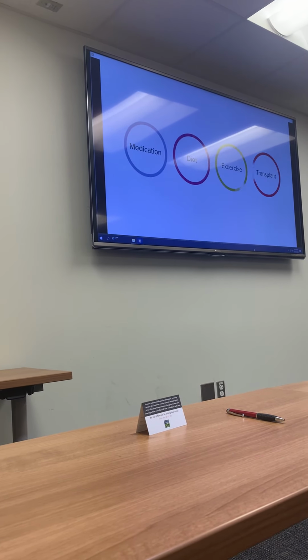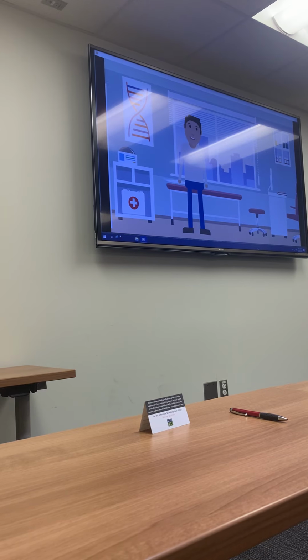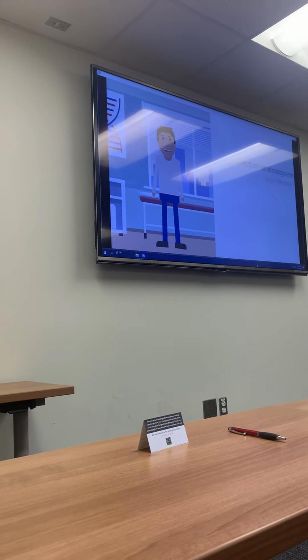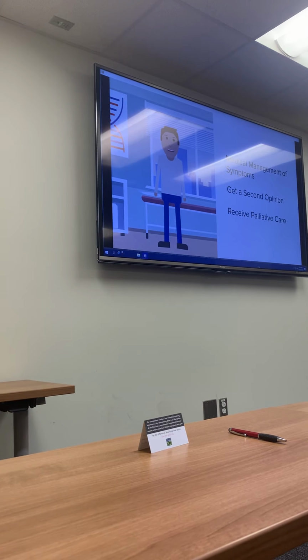Liver transplant is the only treatment for end-stage liver disease. If you do not wish to pursue transplant at this time, please go back and see your hepatologist for management of your symptoms. Depending on your disease, if you choose not to have a liver transplant, you may pursue medical management of your symptoms, get a second opinion, or opt into receiving palliative care.